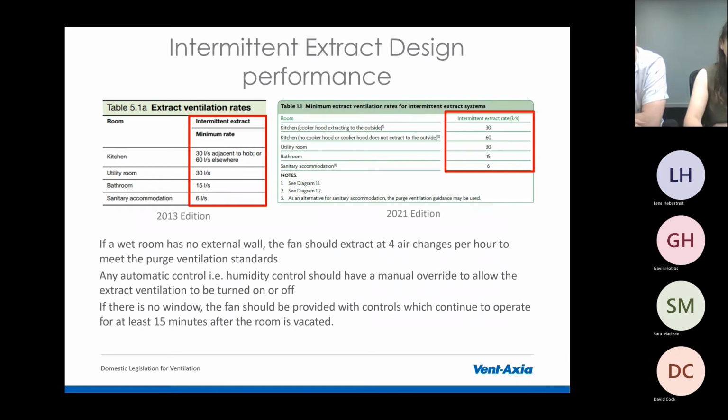Extract rates for intermittent systems are unchanged, but key points to be aware of: if a wet room has no external wall, the fan should be extracted at 4 air changes per hour in order to meet the purge ventilation standards. It should be noted that for larger wet rooms, this may exceed the minimum extract rate. For example, an internal bathroom of 15 square meters would need a minimum intermittent rate of 60 meters cubed per hour, or 16.7 litres per second.